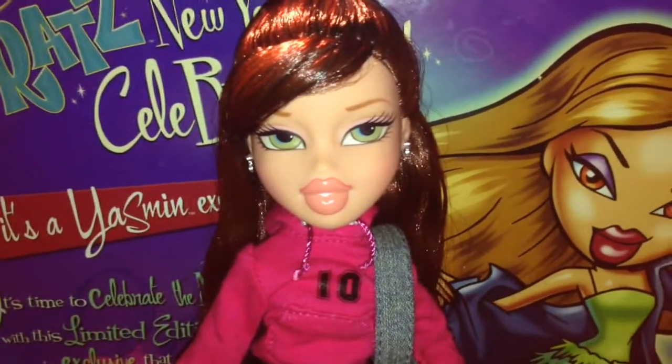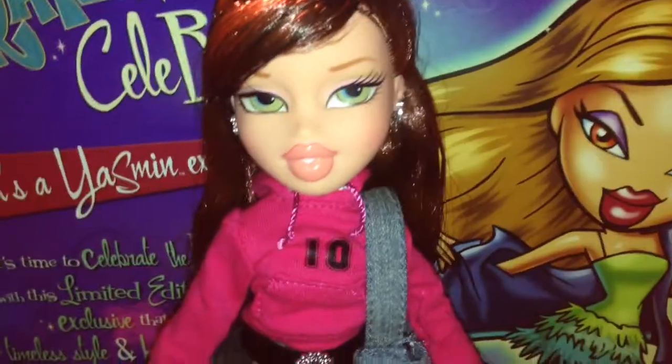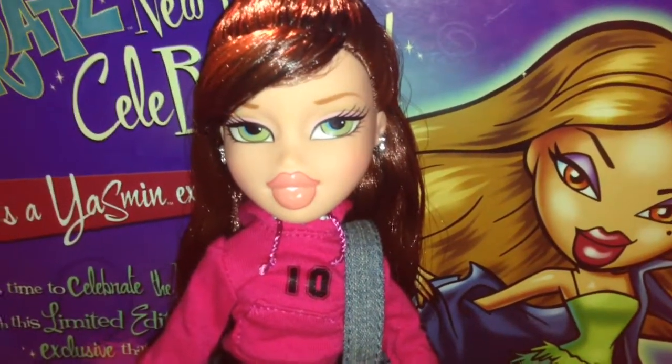I really like the look of studious dolls for some reason, which is ironic because I don't really like school myself, but I like the look of studious looking dolls. Bratz class is one of my favorite lines because of that. So yeah, I don't know why, I just really like them for some reason.